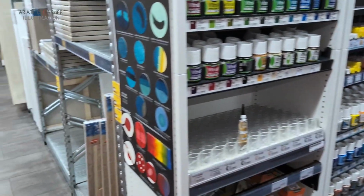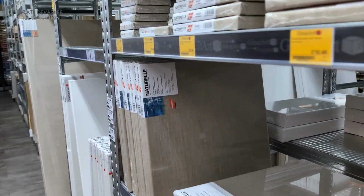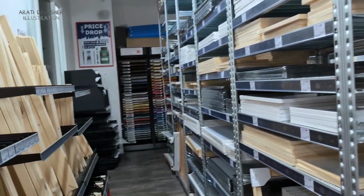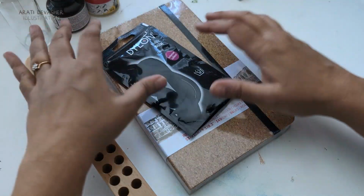The final section has some glass and mixed media markers, wooden panels for painting, some framing supplies, as well as some foam board and mount board and some washi tape. This was the last section of the shop. So what did I buy?